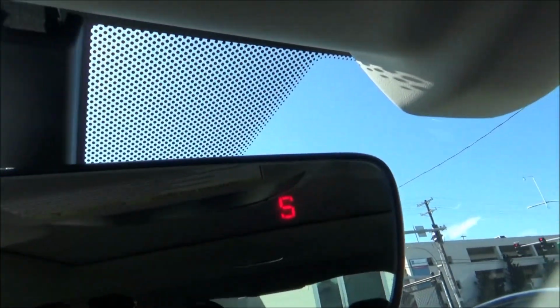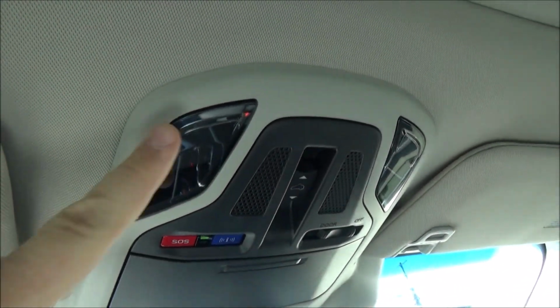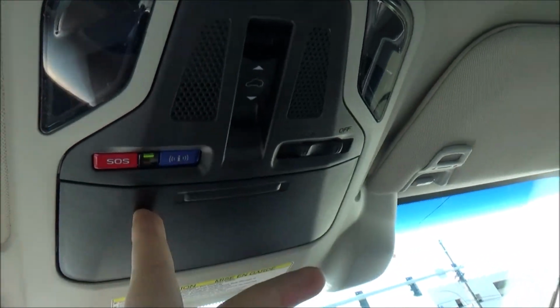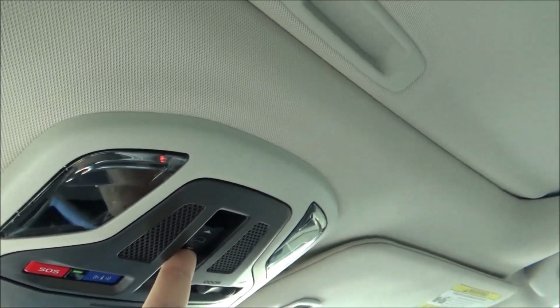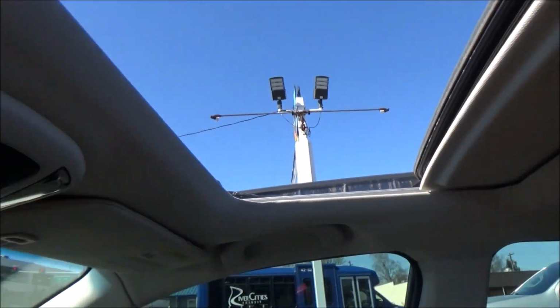Auto dimming rear view, compass, garage home link, and on the overhead console, got your overhead lighting, sunglass holder, roadside assistance, and the controls for your power sunroof. It is one-touch auto.